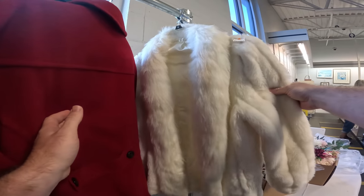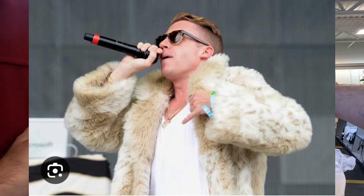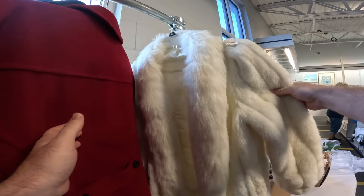We are down the street from our house at our favorite Goodwill. We're gonna go in here and see exactly what we can find to flip online for a profit. This is 100% the jacket which his name wore in the song Thrift Shop. Isn't it? I mean, like, 100%.